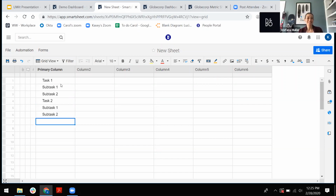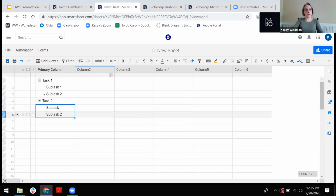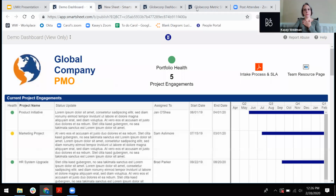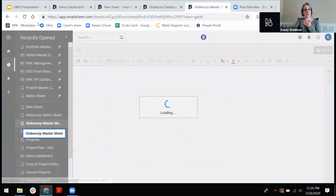Okay, perfect. All right. So in terms of creating that hierarchy, it's as easy as creating your elements and then using the indent feature. And if you change your mind, you can unindent. And what that does is, in addition to being able to expand and collapse, this becomes a parent-child relationship, so that elements you put in these child rows automatically roll up to the parent row. So if you have, I'll go back to my, whoops, hold on. Let me pull up what I wanted to show you there. That's my metric sheet. There it is.